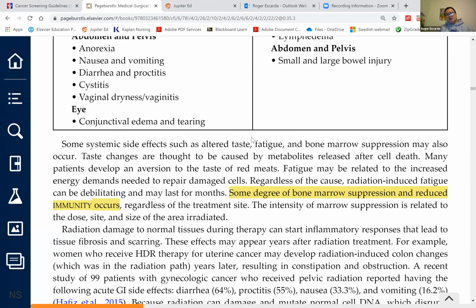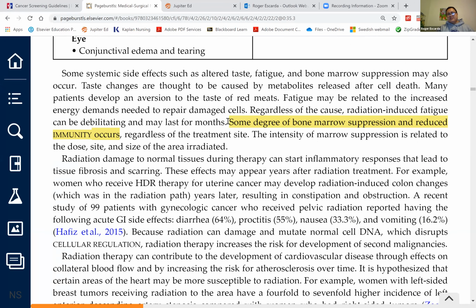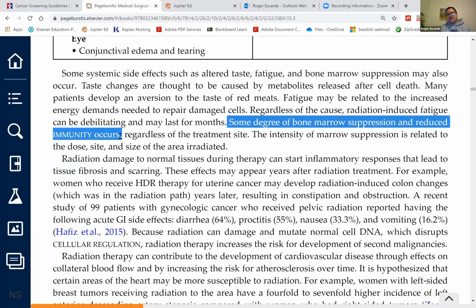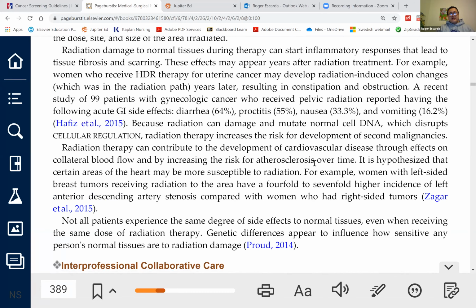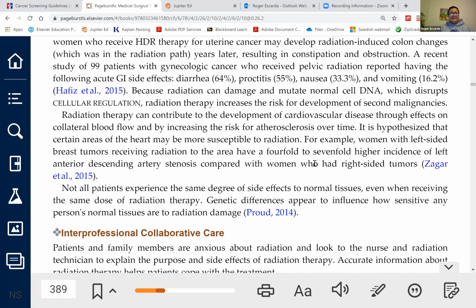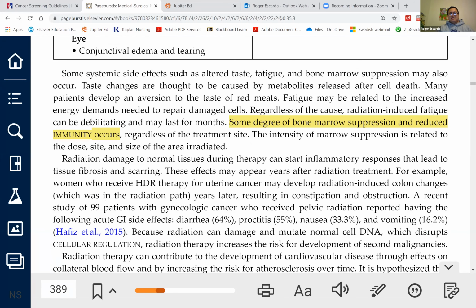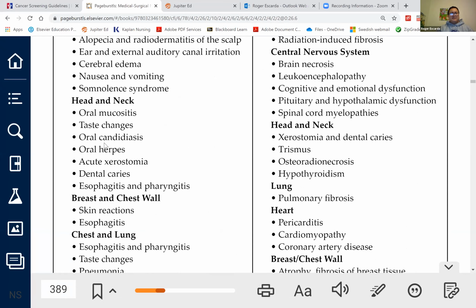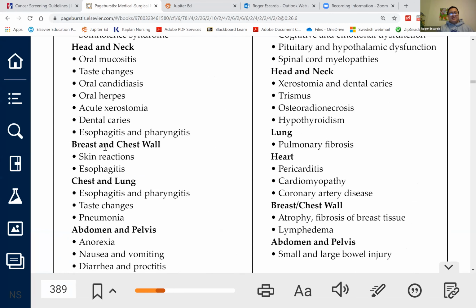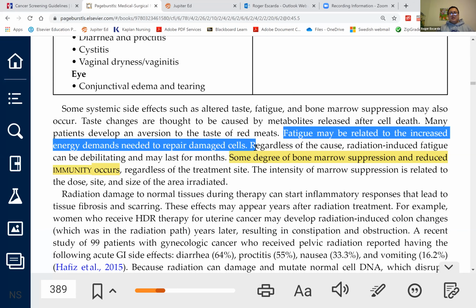On top of the local effects of radiation, these are the others. There's some degree of bone marrow suppression that occurs with radiation therapy. Another is fatigue. Where is fatigue? It's somewhere here. Okay, here are the others. Altered taste, these are already mentioned up here. Well, not really, but it can be implied. So you have taste changes here. Oh, here's fatigue.